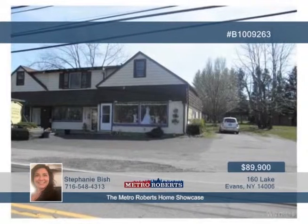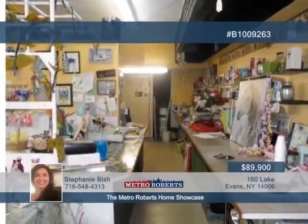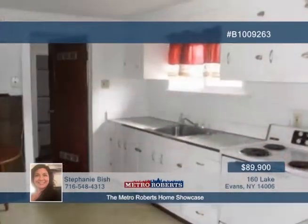Check out this great opportunity with two apartments. A two-bedroom unit and a one-bedroom unit are featured, each including a stove, fridge, and window AC. Appliances are included as is. The current owner is willing to stay and lease from the new owner and operate the long-standing Angola Flower Shop. Learn more about the possibilities when you call Stephanie Bish.